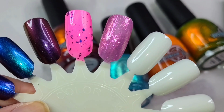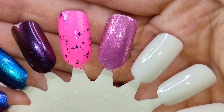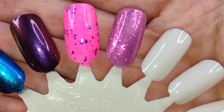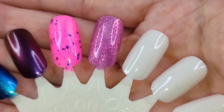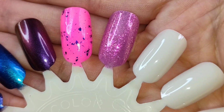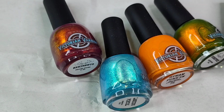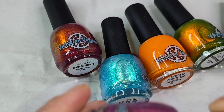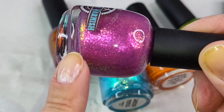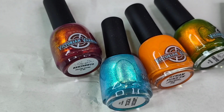This is a pretty color too. I think this would be gorgeous as a topper type polish, but I will go ahead and build this up on its own as well. That is really pretty. I love that shimmer, and you can definitely see the color shifts with this one. I'm excited about that one. Again, I think my husband picked it out. In the bottle, I can definitely see the shiftiness as well, which you guys could probably see here too.